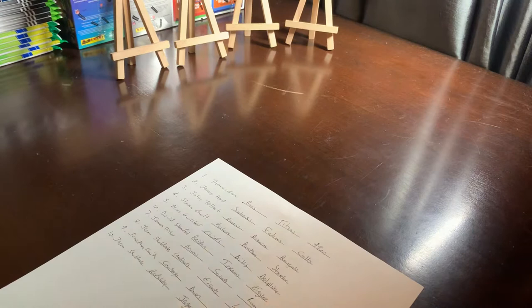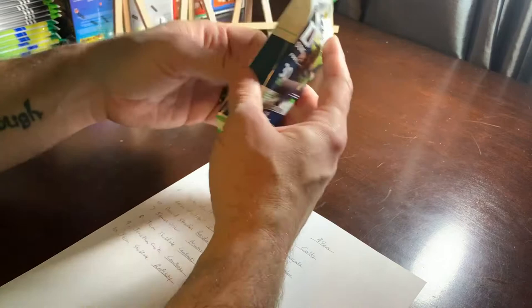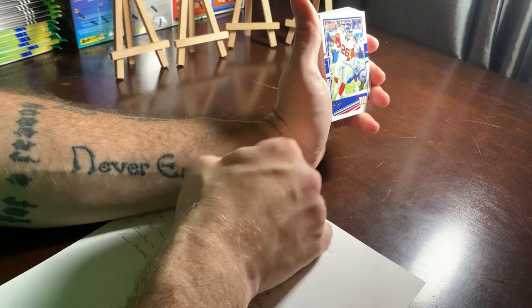So I'm going to start with the packs first, and then we'll go to the boxes. So we're going to start out with the Donruss 2020. These are the fat packs. So there's 30 cards. So in total, this break is almost 500 cards. So it's a pretty big break compared to what I usually do. So here we go. If you guys can't see or anything, let me know.